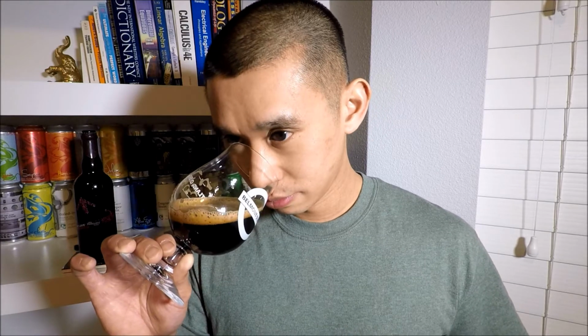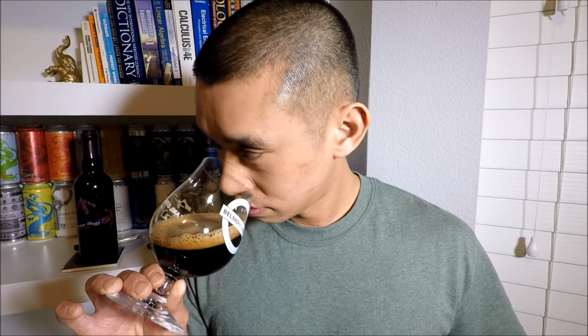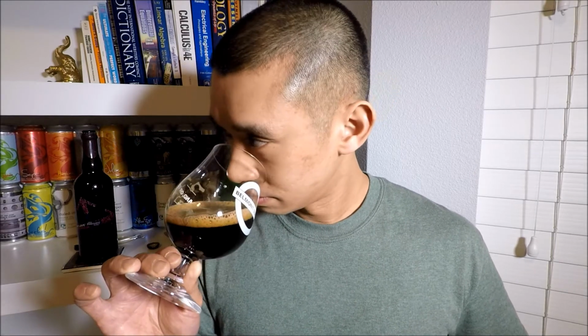Graham crackery. I'm getting some graham cracker smells in here. But yeah, that sugar is definitely coming out. It's opened up a lot more, that molasses. Starting to smell a little syrupy, I wouldn't say maple syrup, but it's syrupy. Maybe just a touch of black pepper. But yeah, definitely coffee coming through now too.